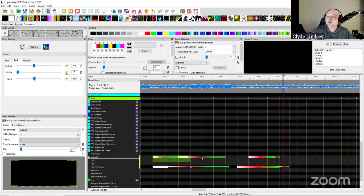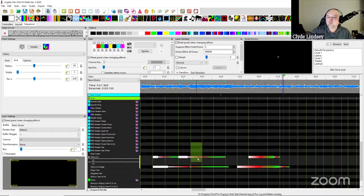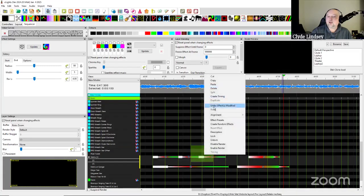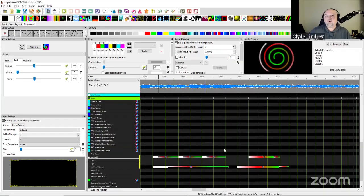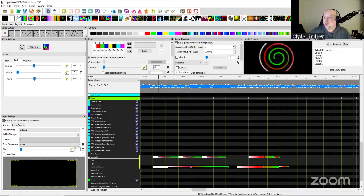If you wanted to split this one here, you could do that. Oops, I have to select one. There we go, right click, split, and then we can right click, select alignment, and align to closest timing marks. And boom, now instead of just one, you have two. So that works for a few quick changes if you're looking to make them. I like using the split effects a lot. It's very useful to me. Some people say copy and paste is faster. That's fine for you too.